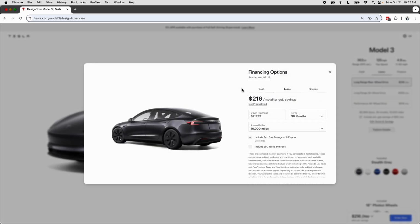All right, so here we are on the Edit Terms and Savings page. And one thing that I like to do is click on Include Estimated Taxes and Fees. And as you'll see here, the due at signing amount increases to $4,805. Now remember, this $2,999 is just a down payment. It doesn't include taxes, it doesn't include registration, and it doesn't include the taxes that you would have to pay on rebates.